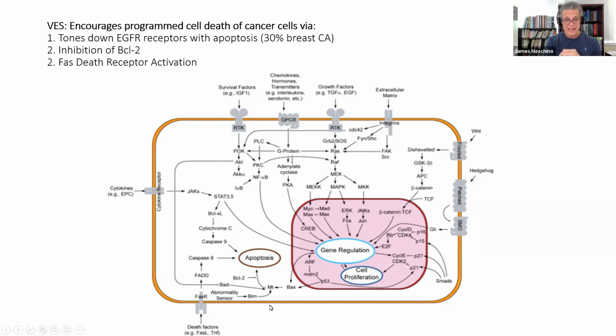It also has been shown to reactivate these death receptors so that immune cells can actually get cancer cells to commit suicide, because often it's hard to get a cancer cell to commit suicide when the immune system is attacking, because they desensitize these receptors. Vitamin E has been shown to resensitize them.